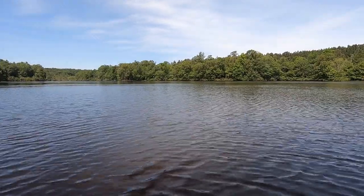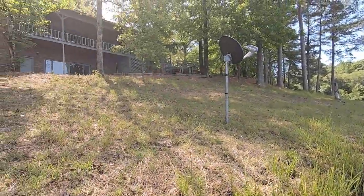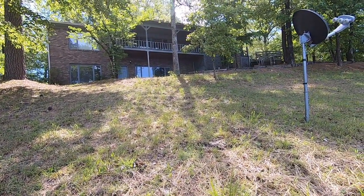Said it's full of crappie, brim, bass, and I've seen some huge brim paddling around, but I'm going to load the boat up and head home. I just figured I'd show you the cabin that he's got up here. Talk to you later.